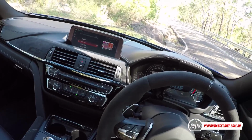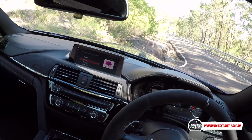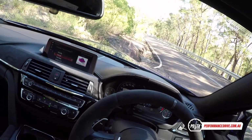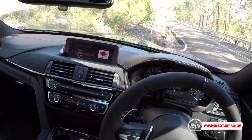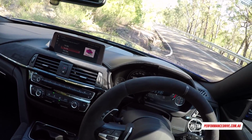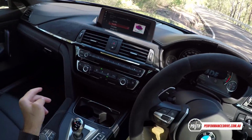And then the engine response is an interesting one because this throttle is so sensitive in Sport Plus, like really sensitive, which is awesome if you're trying to shave tenths of a second off a lap time on the track, and you just want to make that fine adjustment to get you around quicker. But on the road, I think Sport mode is actually a bit better. It's not as snappy, especially for an inexperienced driver. It's just a normal sort of sporty throttle, where Sport Plus is very, very sensitive.